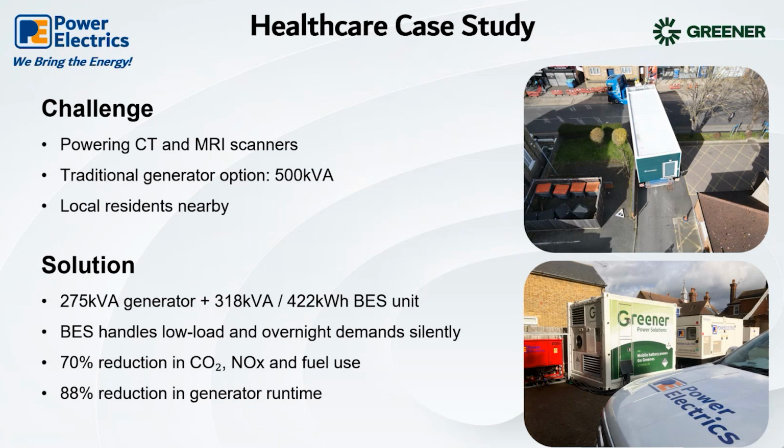Right, okay. 70% fuel savings. Now, that's impressive. Would that have offset the cost of hiring the actual BES unit? So now you're asking the pointy questions. You've been taking lessons from Laura Koonsberg, have you? The honest answer on this installation was yes, it did, and by a considerable margin. But being honest, this is not always the case.